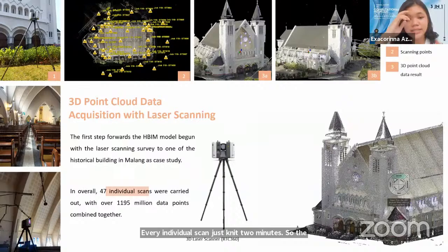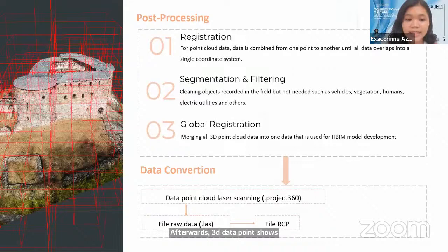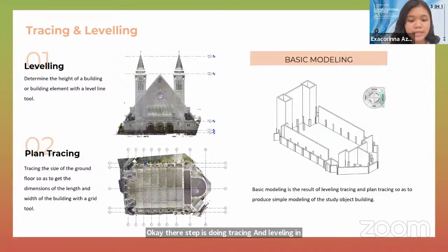Afterwards, the 3D point cloud data should go through post-processing: registering, cleaning noise, and global registration. The next step is to convert the data so that it can be entered into the Revit software for modeling purposes. The third step is doing tracing and leveling in Revit software. This step aims to produce basic modeling according to the actual existing size.